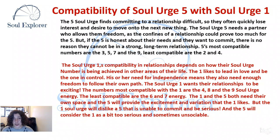a strong relationship. It depends what level that 5 is in their development, okay, and whether the 5 soul urge in this lifetime wants to develop into a stable, committed relationship, which is a difficult one if you're a soul urge 5, because you are looking for variation, but there is an element of discipline needed there, and you'd like to hope that there would be a specialism that might creep in. Anyway, the soul urge 1, however, they're independent little souls.